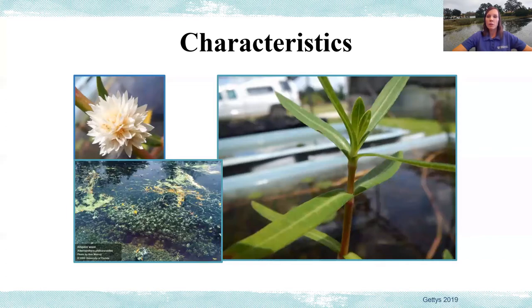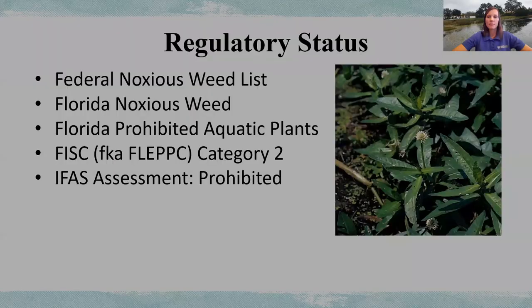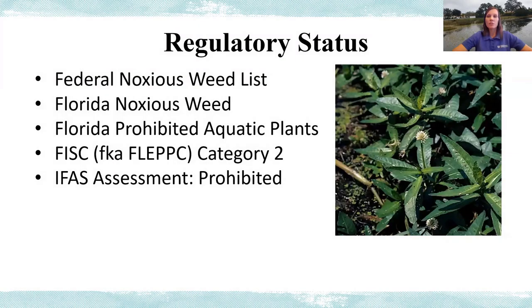And what appears to be one flower is actually a cluster of several flowers that grows on a stalk that can be up to 2 inches long. The seeds of this plant also don't do well in Florida, so it doesn't usually germinate in Florida by seed. It is a federal noxious weed, so it's illegal to transport, cultivate, sell, or trade. If you need plants for research, you have to get a permit.